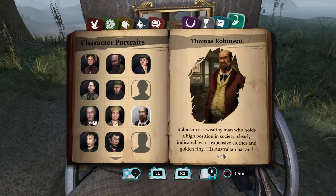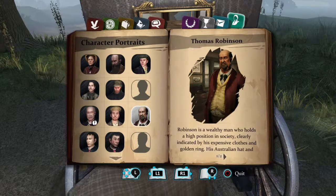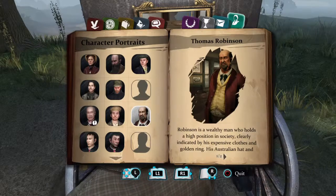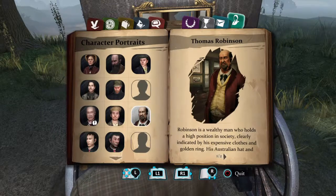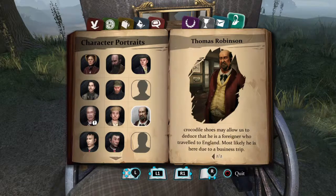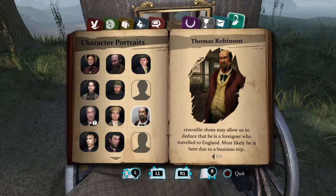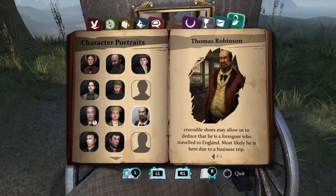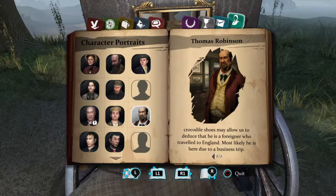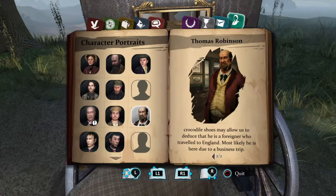Thomas Robinson. Robinson is a wealthy man who holds a high position in society, clearly indicated by his expensive clothes and golden ring. His Australian hat and crocodile shoes may allow us to deduce that he is a foreigner who travelled to England. Most likely he is here due to a business trip.